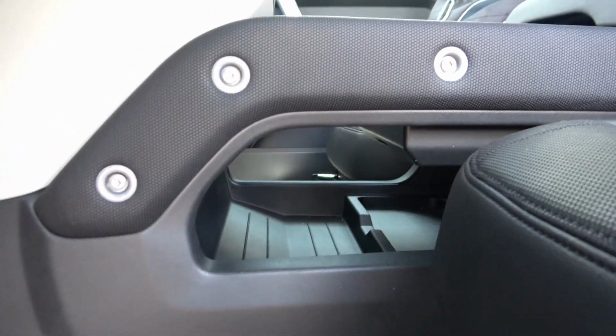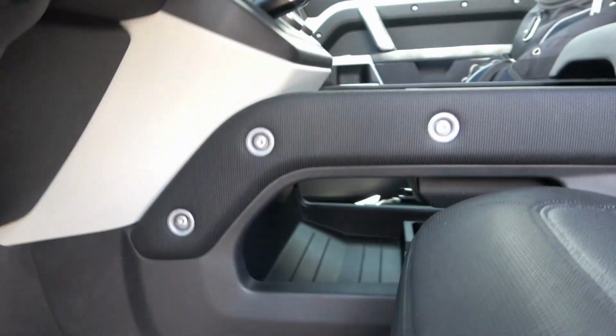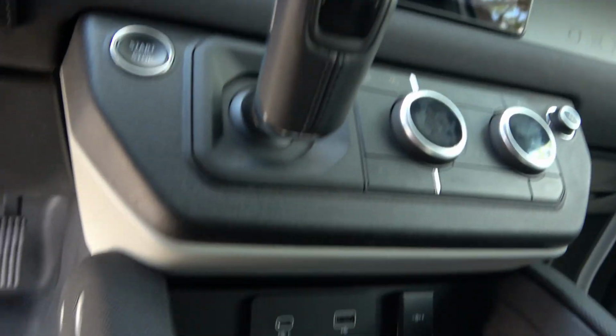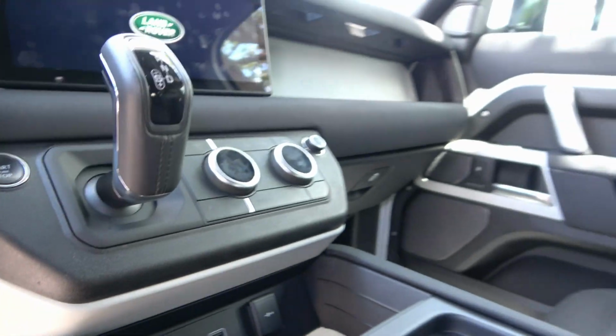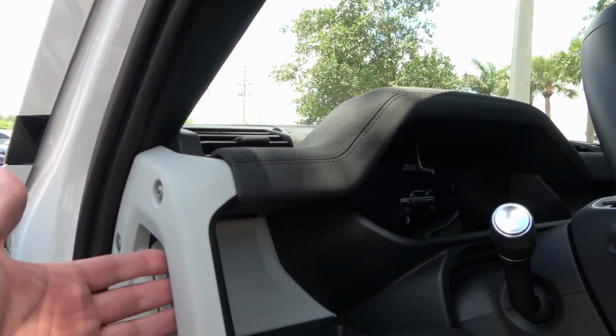Okay, what else do we have here? Right underneath there's more storage underneath that console, and you can access it on the side, or from the top of here, but we're going to get to this portion in just a little bit. And of course, I want to point out two more things.